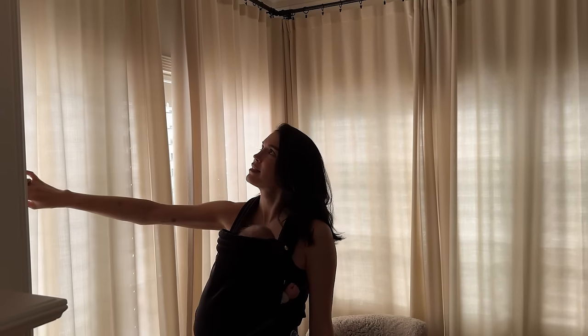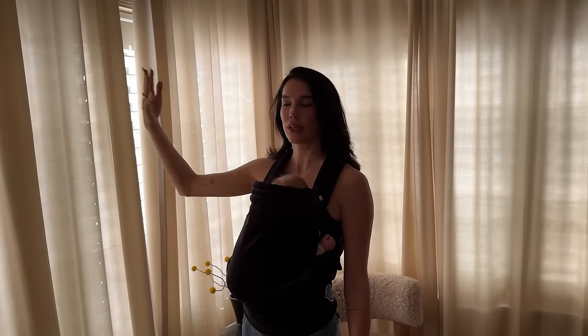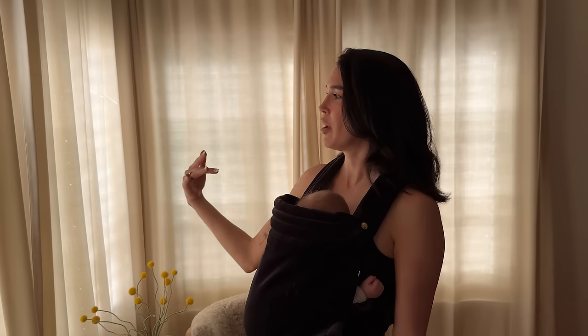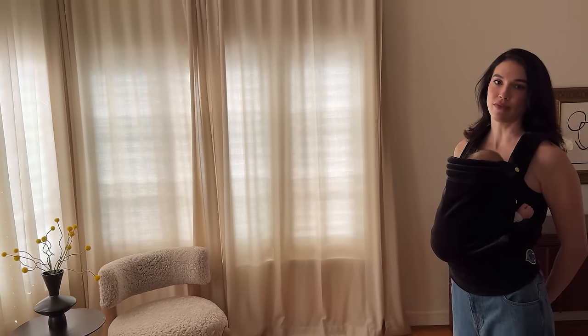I wanted curtains in here that weren't a blackout. I wanted something that really filtered in the light because we don't like people, when you walk by, to be able to walk and see in. So I like to have the curtains closed, but I do like to have some of the light filtering through.